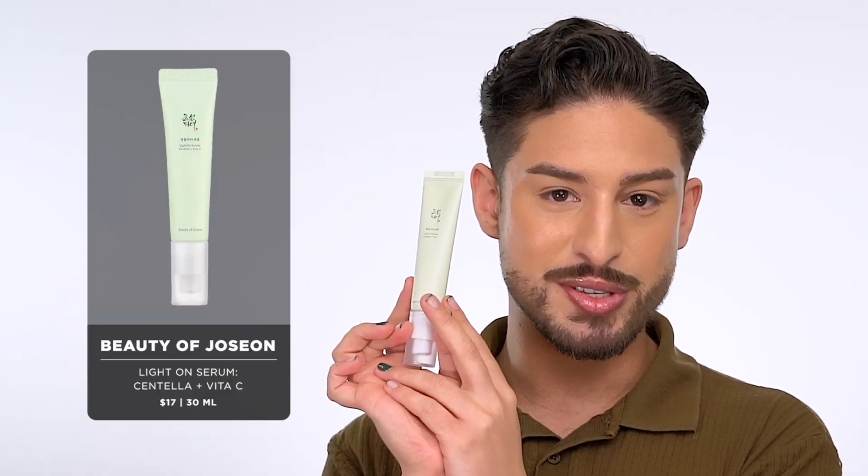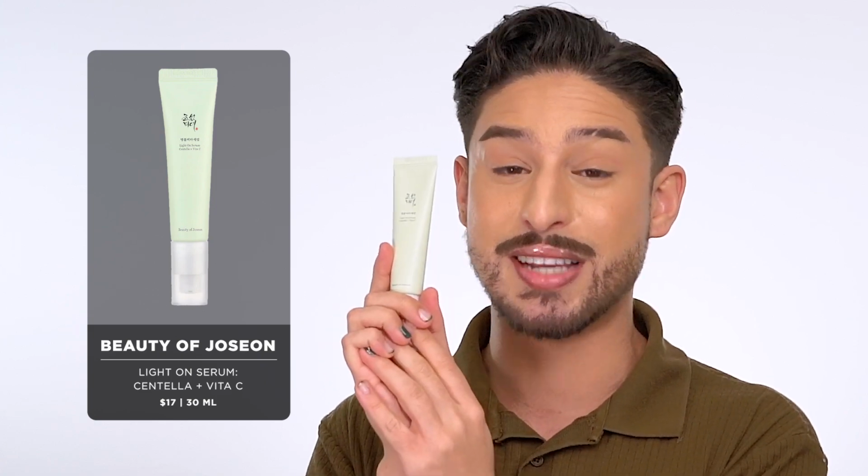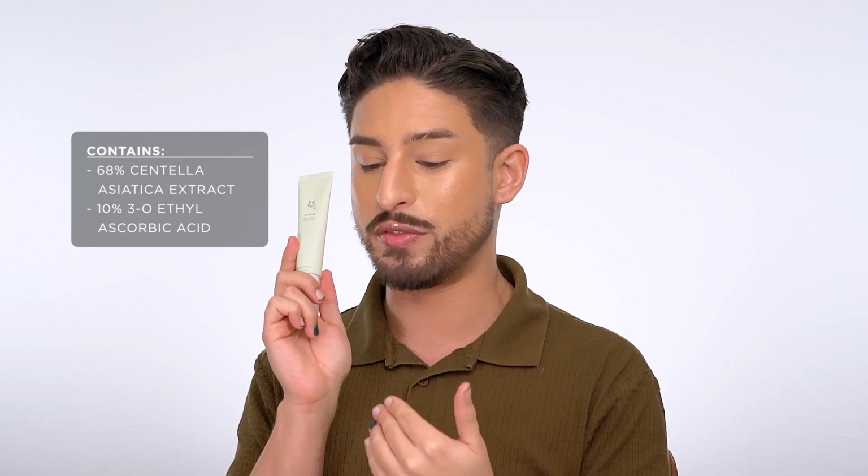So next, we're getting onto some not so intense options. These are more derivative focused, but also lower concentrations, and to me, much more interesting vehicles. First of all, from Beauty of Joseon, this is their Light On Serum. This has 68% Centella asiatica extract. It's the first ingredient on there, which I love Centella. It's great at soothing. And then 10% of 3-O-ethyl-ascorbic acid again. So it's the same derivative you're seeing in the Medik8 serum at a much lower percentage.